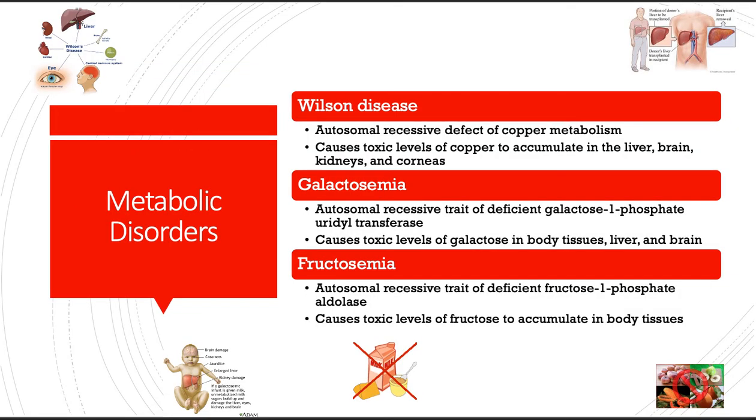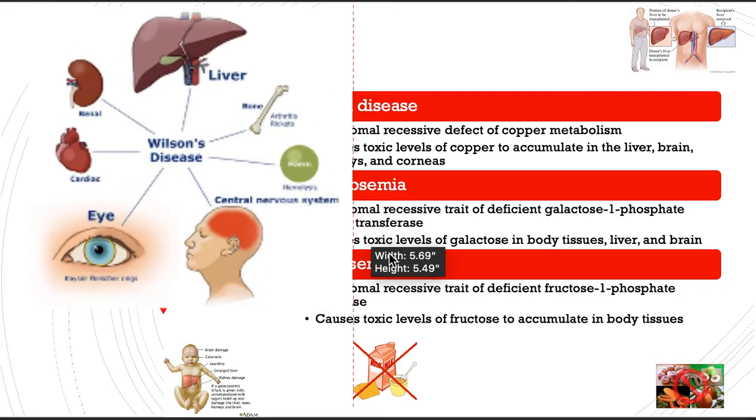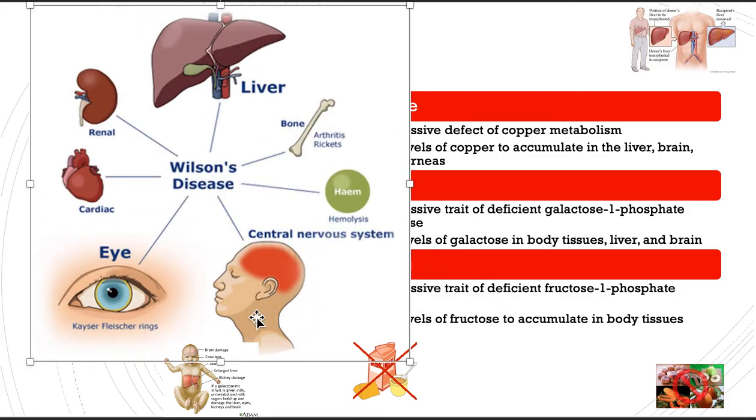All right. Some more metabolic disorders. So we talked about celiac disease. We talked about lactose intolerance. Wilson's disease is when you can't metabolize copper. And so then you get toxic levels of copper that accumulate in the liver and the brain and the kidneys and the cornea. So here's a schematic of Wilson's disease. Normally what happens, remember, copper is in blood, right? And as a result of that, we do have to metabolize and excrete it. But with Wilson's disease, we can't metabolize it, okay? And so as a result, you get this buildup of everything.